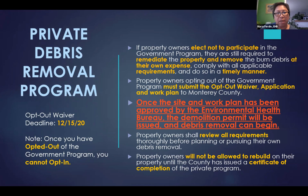And also we have the application documents for you to review, so you can see the entire scope of what you will be required to do as part of the private debris removal program.